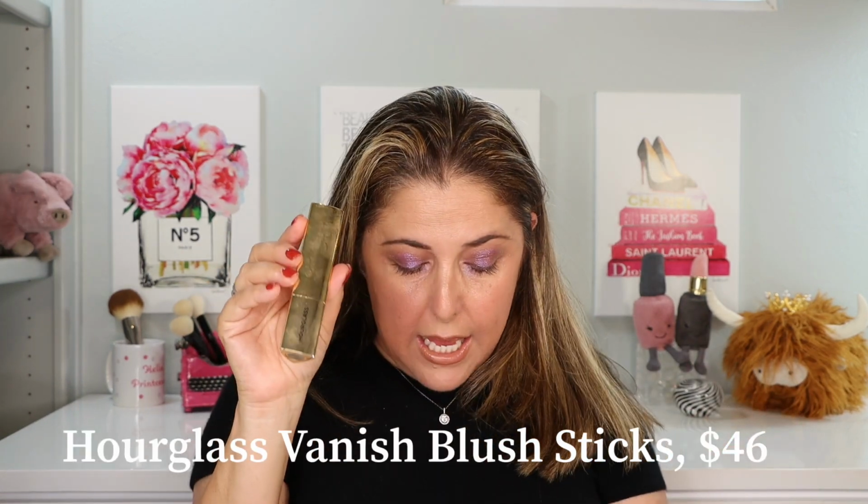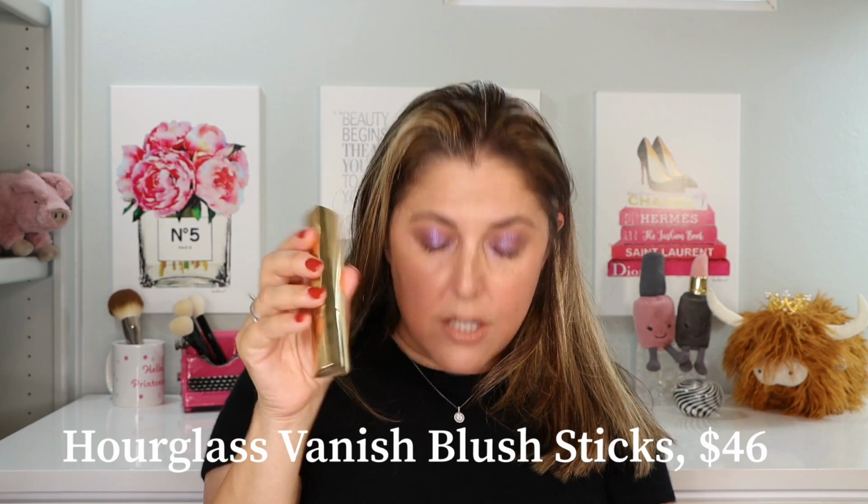Hourglass. Let's talk about the Hourglass Vanish Sticks. This came in 6 different shades, and like the Surratt, is $46. Again, Hourglass. Do not even remind me about the single shadows they did. That was like, oh my goodness, everybody was so angry about that. Well, you know, nobody talked about the fact that the Vanish Blush Stick is 46 bucks. Just like all their other Vanish products, it's packaged the same way in that triangular gold. These are just gorgeous though.